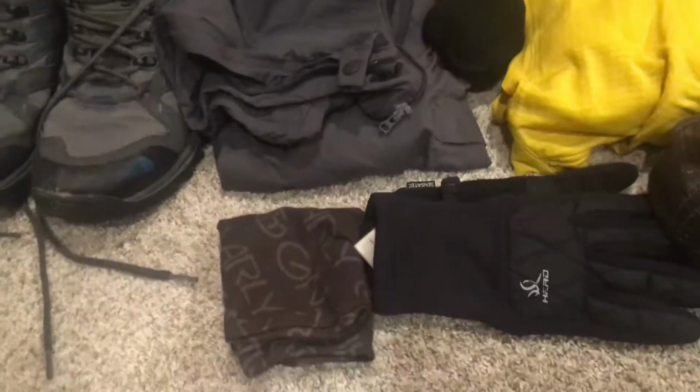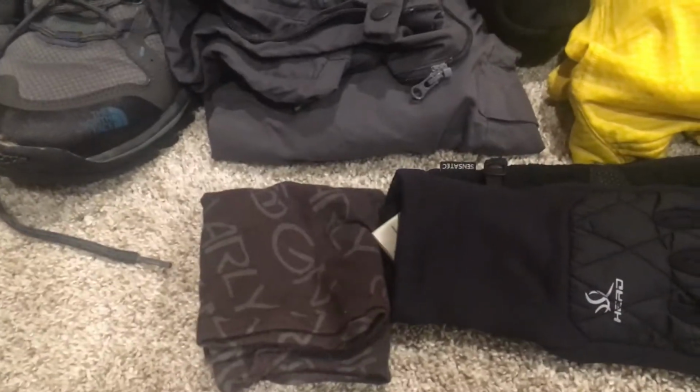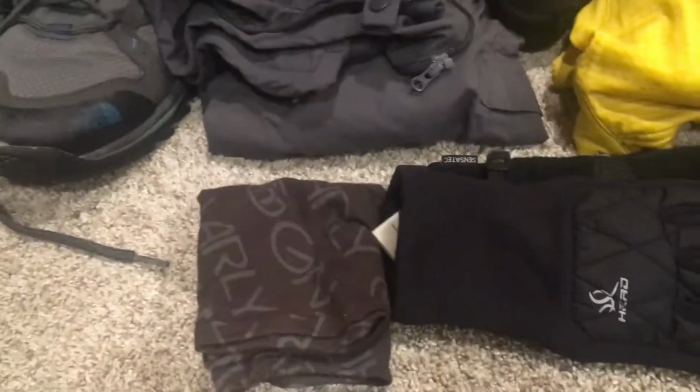Moving over, we've got my zip-off nylon trekking shorts pants. So these legs here zip on and off so I can convert them from shorts to pants or vice versa, which is good for if it's raining or cold or whatever.